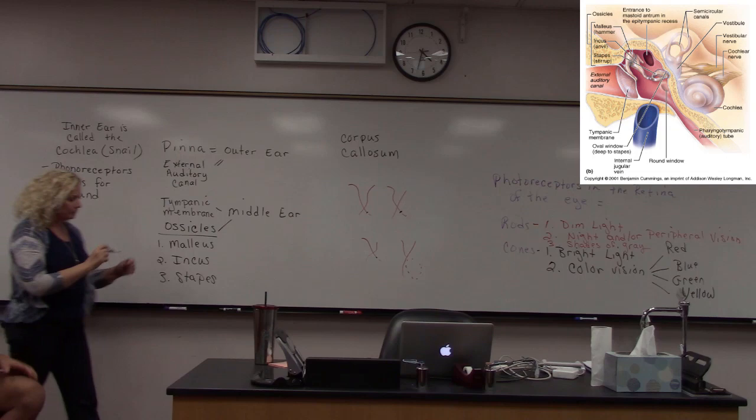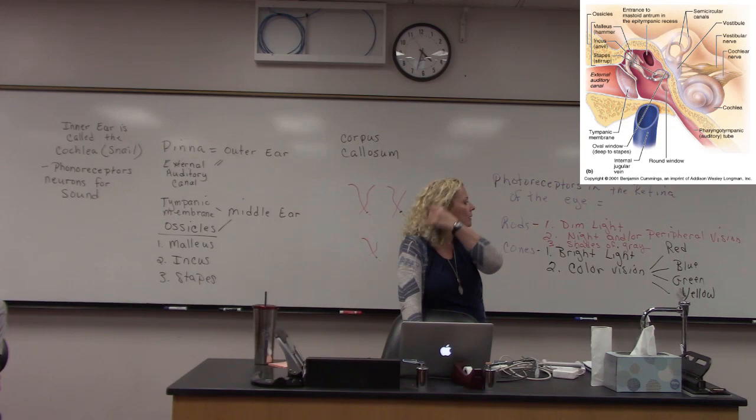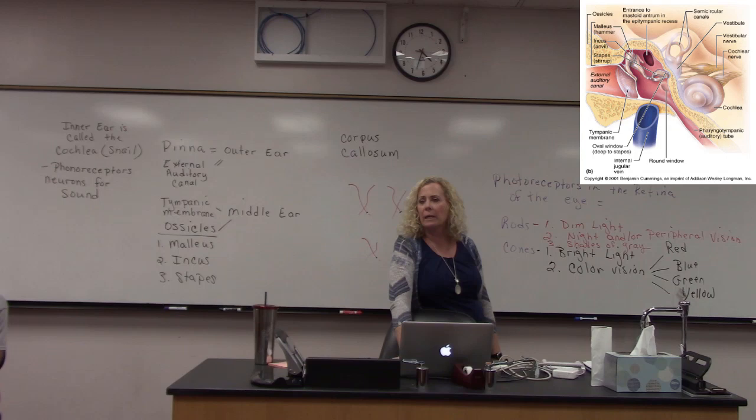So sound waves come through this external auditory canal and hit the tympanic membrane. That makes our little ossicles move up and down, and our stapes hits on our cochlea, hitting the neurons or the phonoreceptors for sound. And while they're hit, it creates a noise that they perceive, and your brain is able to pick up the sound.